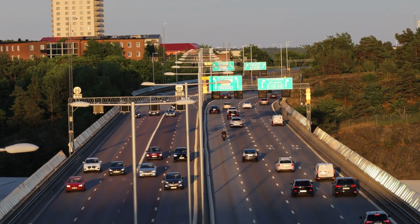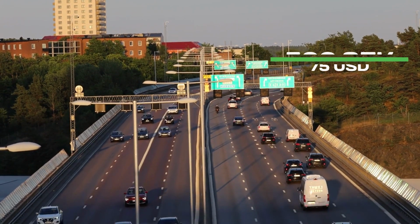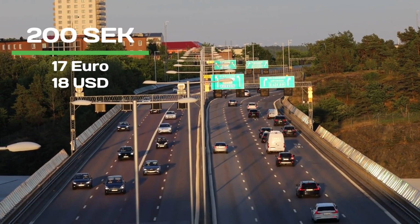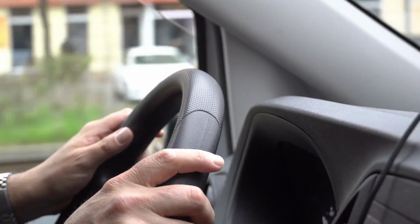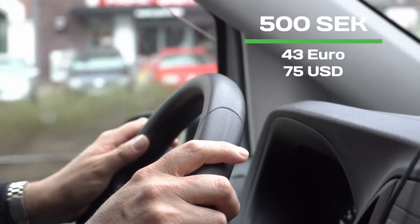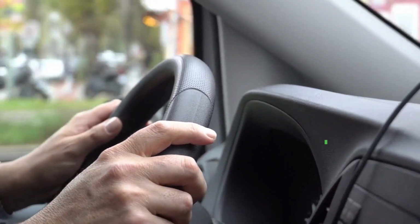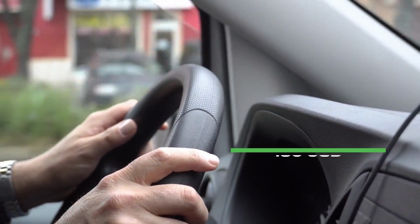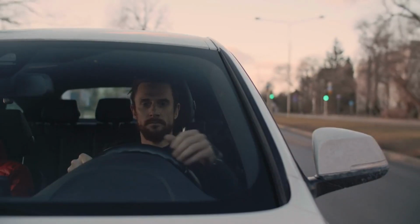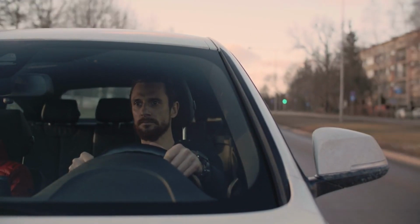If you own a car, however, you'll face additional expenses. Car insurance averages around 500 kroner per month, while road taxes are typically about 200. If you're commuting daily, tolls can add another 500 to your monthly costs. Gasoline is between 20 and 25 kroner per liter, so regular driving can bring car expenses up to 2,000 kroner per month or even more depending on your mileage. Owning a car offers flexibility, but comes with significantly higher costs than public transportation.